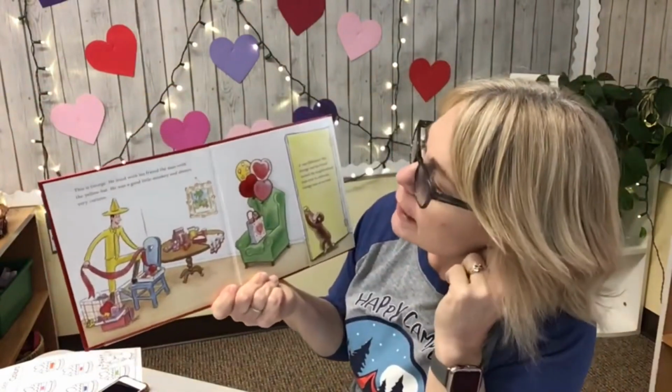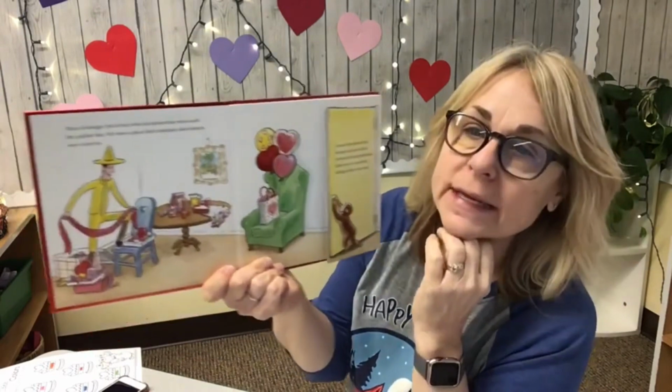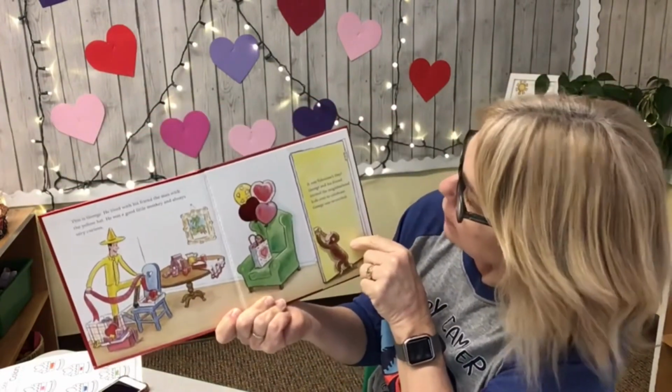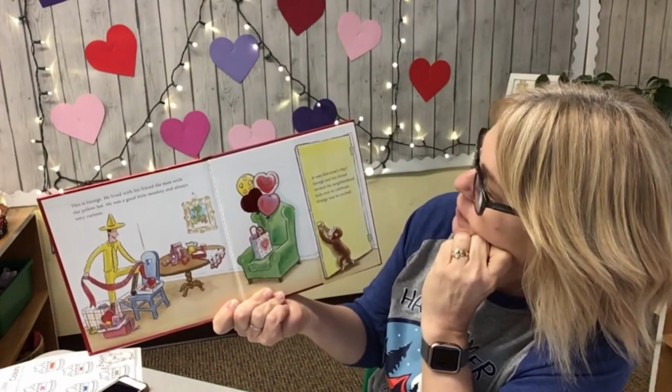This is George. He lived with his friend, the man with the yellow hat. He was a good little monkey and always very curious. It was Valentine's Day. George and his friend invited the neighborhood kids over to celebrate.